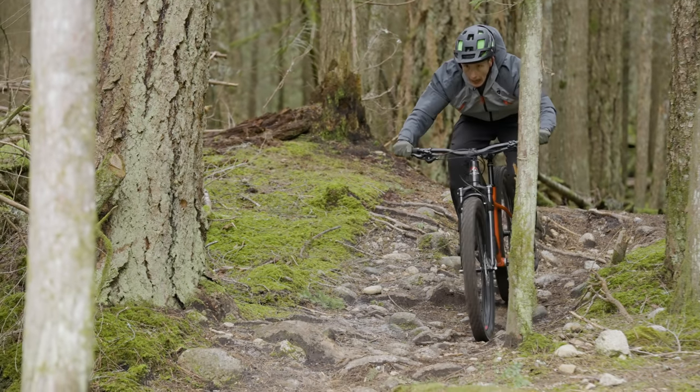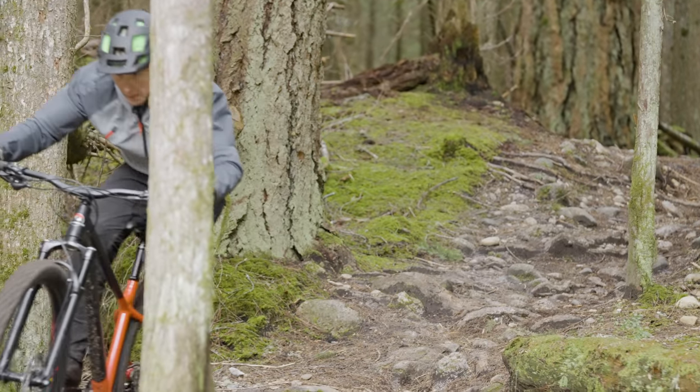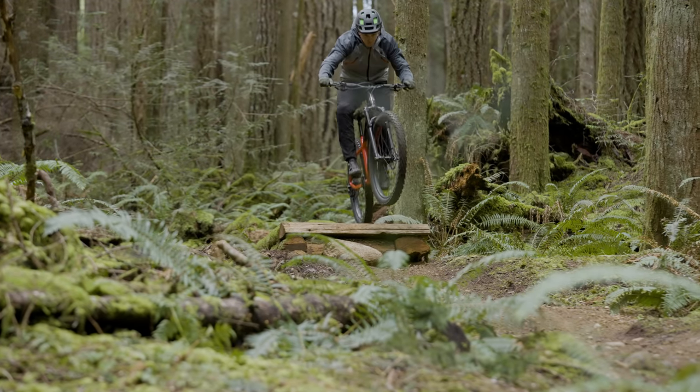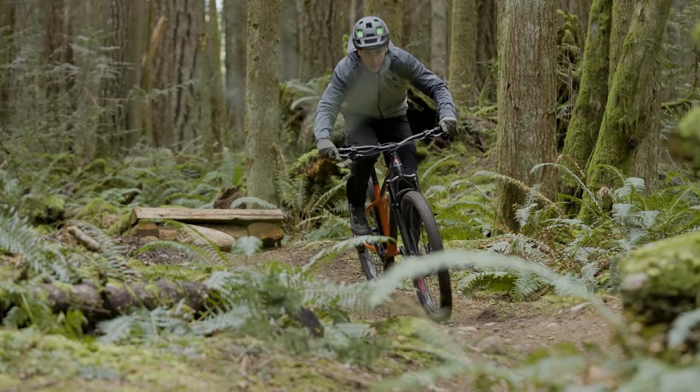It's a lot more capable than the other hardtails. I was going quicker on it. I was having more fun. For me, the Growler was the surprise of the hardtails. I'm surprised that I enjoyed riding it, bottom line, period. I wanted to ride it more, and to tell you the truth, I wanted to ride that Growler more than I wanted to ride some of the full suspension bikes. Those are coming soon. Don't have those videos out yet.